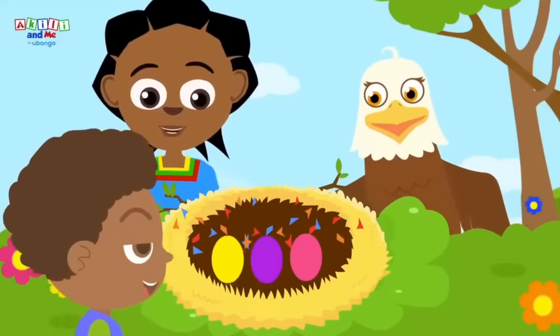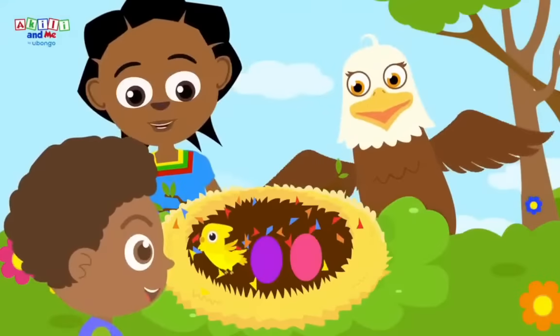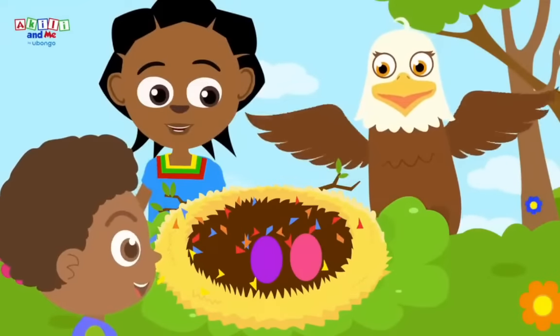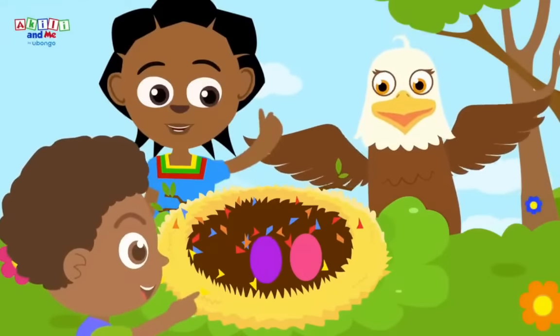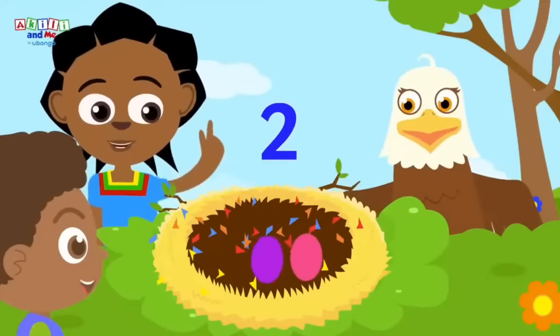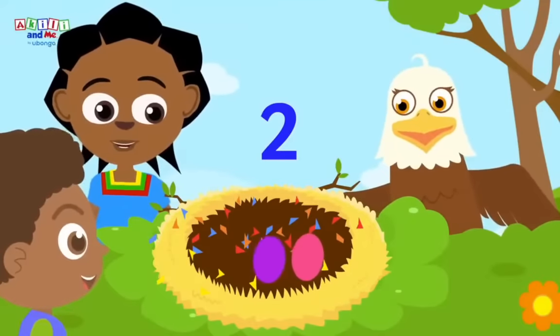Oh my, one egg is shaking and cracks open, and a little bird comes out and flies away. Kids, how many eggs do we now have? One, two eggs. Yes, kids, we have one less egg. So, we have two eggs.